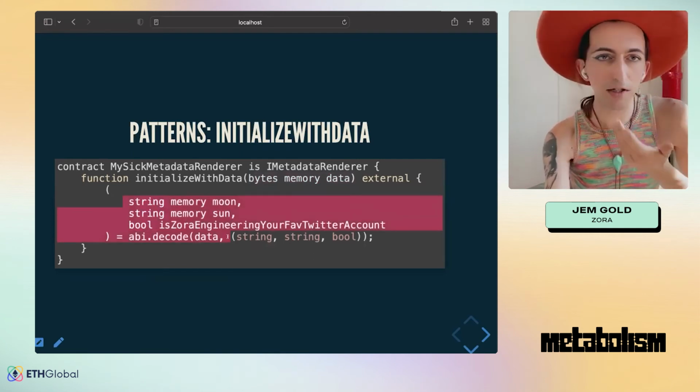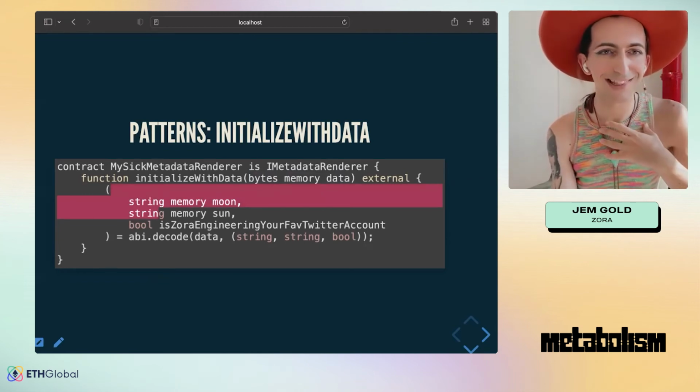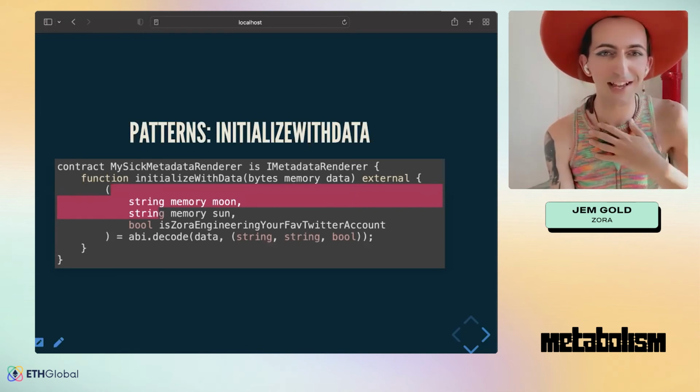We ABI decode it. It's kind of like destructuring in JavaScript. If you haven't done this pattern in Solidity before, you set whatever data type it is, and then we're free to use it however we want.